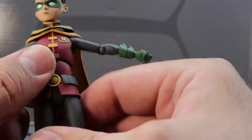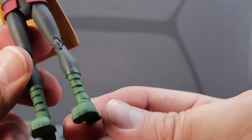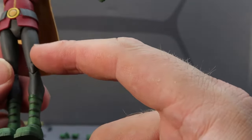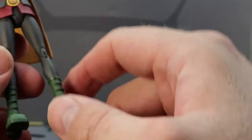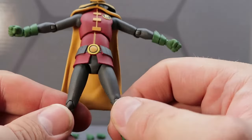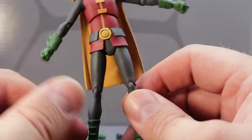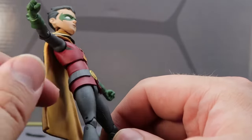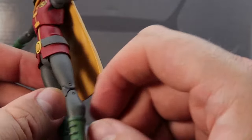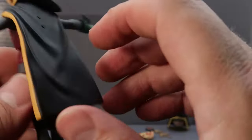He has some black pants coming down to some green and gray boots. I mean, I guess this could be considered gray, but I think it's black. It's just they used a kind of a dark gray as opposed to black, because everything on here is not really dark black. But anyway, under your arms, again, I think I missed this. You got some nice toon marks there, and you got some nice ridges on the bottom of his shoes.